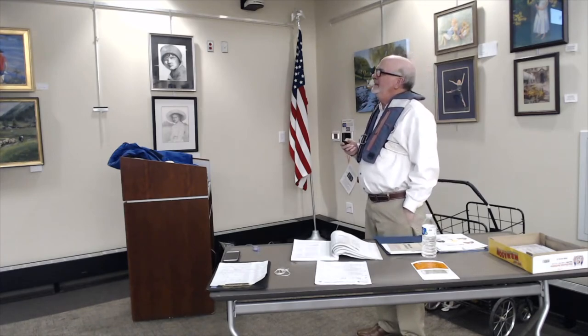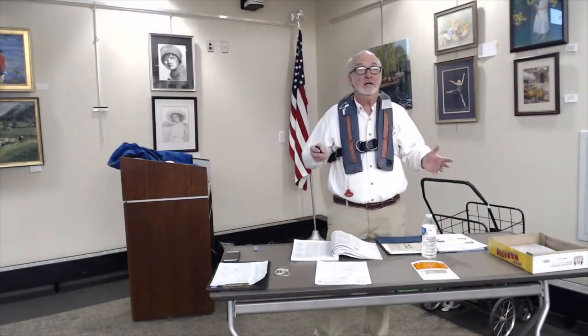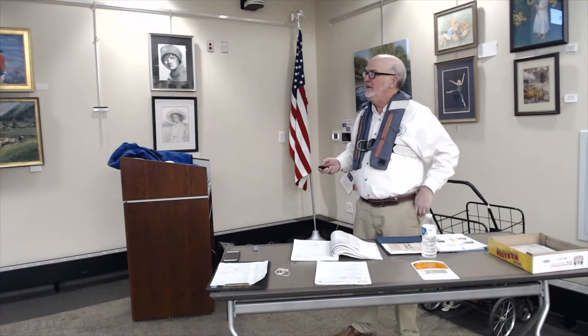All right, again, know some of these things for the state law. You can't be within 150 feet of swimming areas when you're under power. We have a 45 mile an hour speed limit on all inland waters in Massachusetts. If you're out at night and your lights don't work, bad thing, towing persons at night. Headway speed in Massachusetts: you will often see those white and orange buoys, and they may say slow, no wake, or headway speed only. What is headway speed? Think of headway speed as a really brisk walk. It's 6 miles an hour. You're not quite trotting, you're certainly not running. Okay?